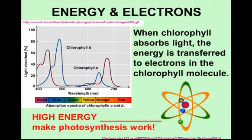So when chlorophyll absorbs the light, the energy is transferred from the wave to the electrons in the chlorophyll molecule. And high energy electrons now, if you think about moving electrons, that's electricity, that's power. And once we transfer the energy to the electrons, that's what's going to provide the power to make photosynthesis work.